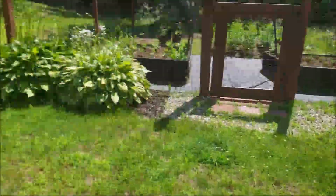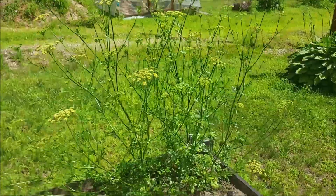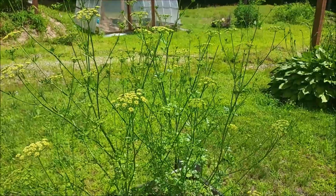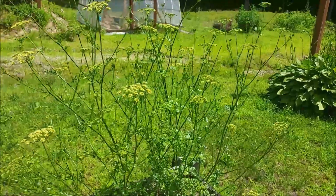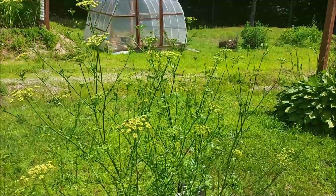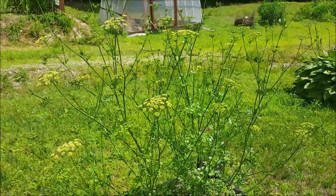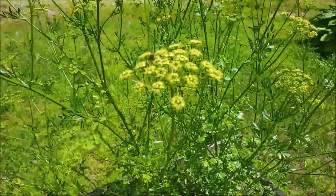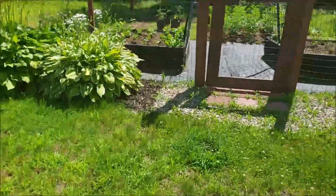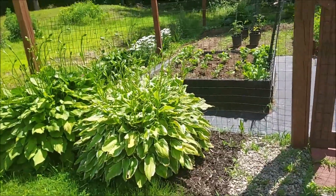Oh, before we do that, here is my parsley. This is the only thing growing in this raised bed here. And as you can see, it did grow back from last year, and I haven't done anything with that, but look how tall it is. It's about 3 feet tall, and looks like it's flowering or going to seed. More Japanese beetles. They are definitely hatching. Our hostas are getting ready to flower.